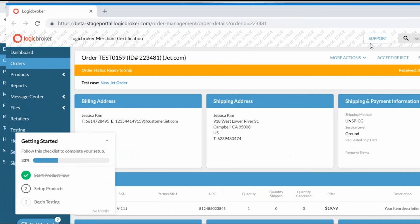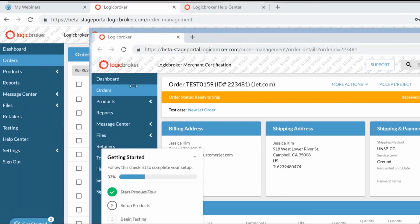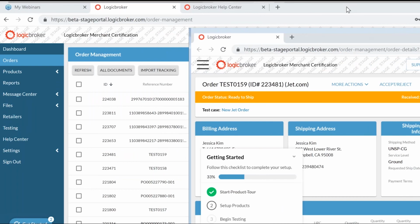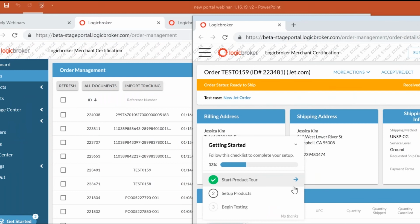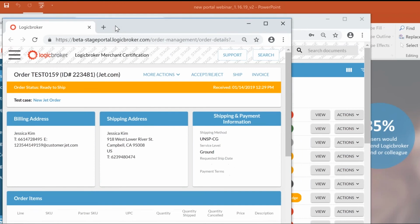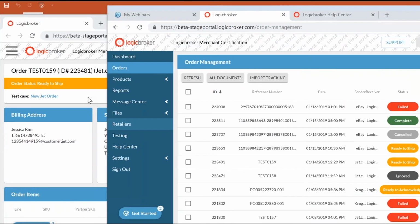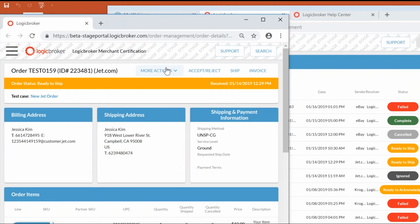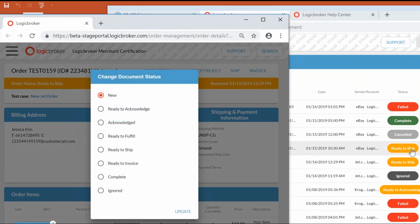And as you can see, some of the views have changed a little bit, but nothing that should confuse you. It should be very familiar to the current portal. So just giving you a quick view of a status changing in real time. I'm just going to go here, change a status on this order to new, and you should see that status update as it goes through the workflow.